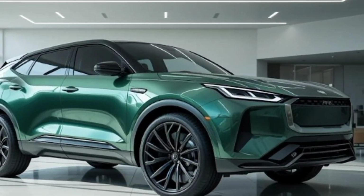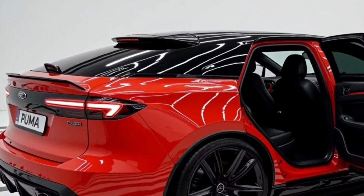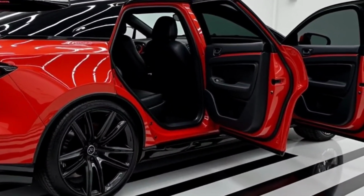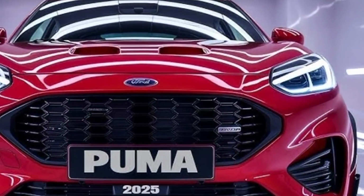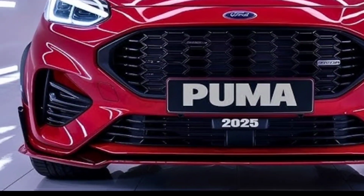A feast for the eyes. The Puma's exterior is undeniably striking. Its sculpted lines, bold front grille, and distinctive stinger rear window create a visual impact that sets it apart from the crowd. The interior, while not as luxurious as some rivals, boasts a modern and well-executed design with high-quality materials and intuitive controls.